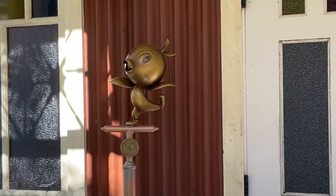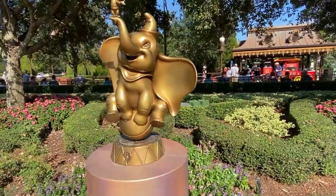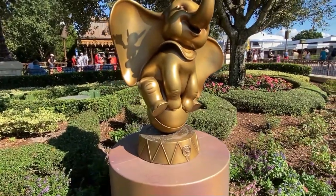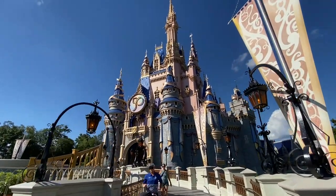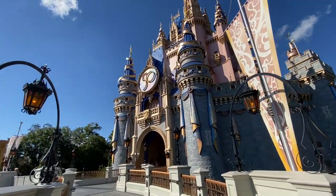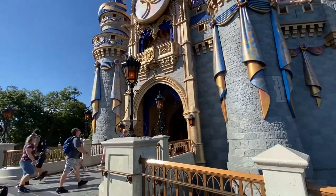And there is Orange Bird in his golden celebration statue. Just hanging out. And of course we gotta get Dumbo and Timothy hanging out here in their celebration statue. You know, no matter how many times you see it, it's still very beautiful. The way it glistens in the sunlight. That big old 50th anniversary medallion is up there. It's awesome. I love the new colors.